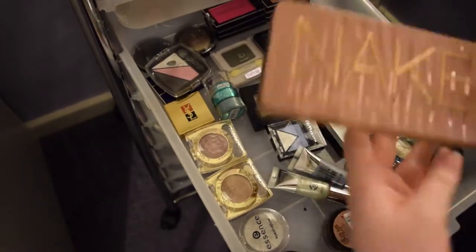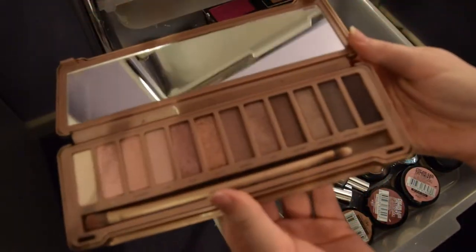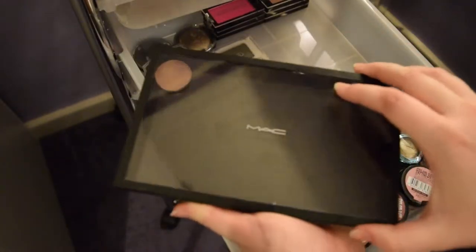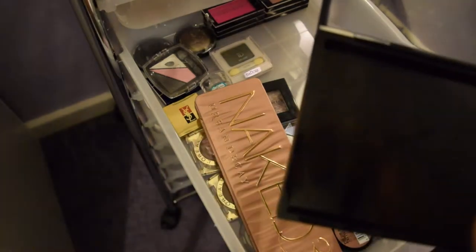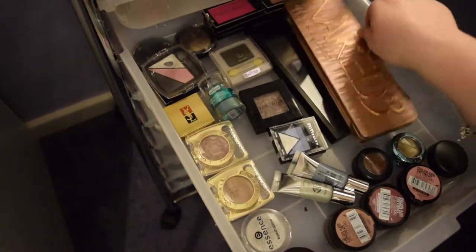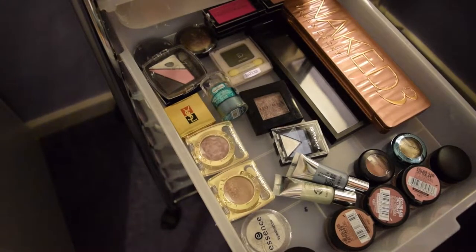I have my Naked Free palette. This is the only one I have, but I love this because it's summer and spring colours. It's just amazing. The last thing in this drawer is my MAC palette, which I'm yet to get more eyeshadows for, and I just have, what's it called again? Woodwinked, which I think is better for tan skin, so I'm going to wait to try that for the summer, but I'll stick with it. So that's it for this drawer. We'll move on to the next drawer now.